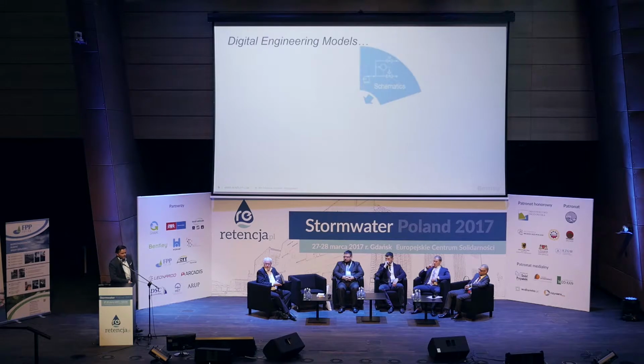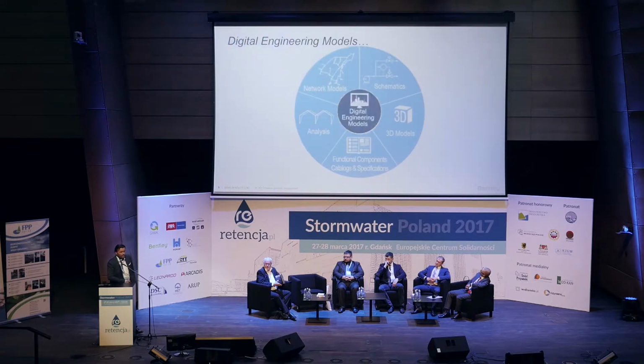So I'm coming back to these digital engineering models. We have many components while designing a new project. They can be network models, 3D models, schematic drawings, pumping stations, analysis, hydraulic analysis, structural analysis, functional components which are installed there, real-time controls, SCADA systems. And at the end of the day, everything is about this digital information model that we create. And this is a living organism which is basically presenting the reality.